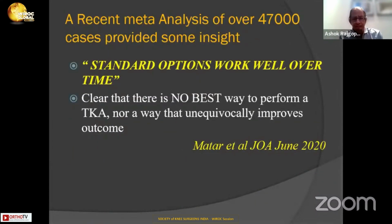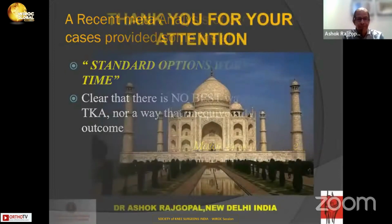So this is the article that I was talking about, and this is something that I would very strongly advocate every one of you to read through. This is an absolutely amazing article, 47,000 cases and several meta-analyses reviewed by Matar, and this article is available in JOA 2020. Standard options work well over time. Clearly, there is no best way to perform a total knee replacement, nor a way that unequivocally improves the outcome.